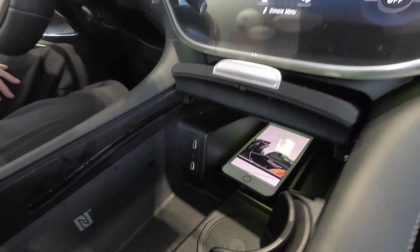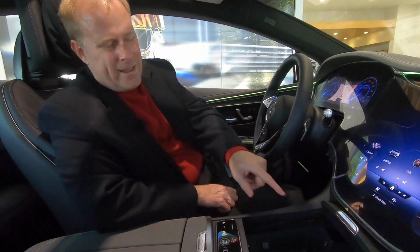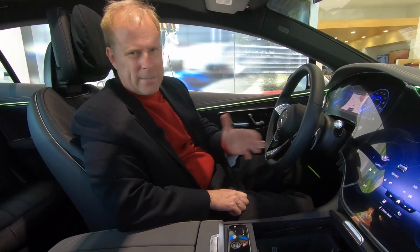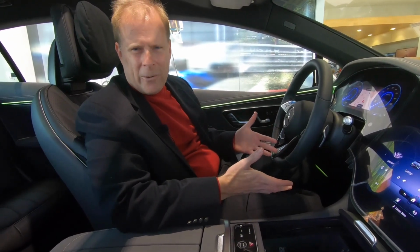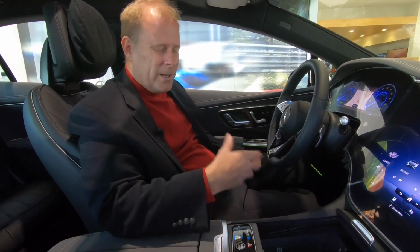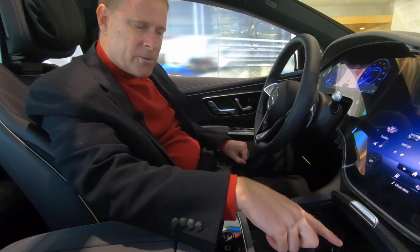But the one big advantage of that, with that 631 pound-feet of torque, is that the charging pad will hold your phone in place, so it's not going to be moving around a lot. I've driven EVs where, when you stepped on the electric pedal, the phone would move. And if you didn't have your sound turned off, you'd hear it connecting and reconnecting and all that kind of stuff. But you do have your cup holders right here.